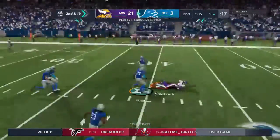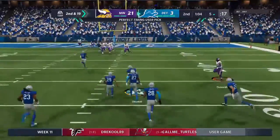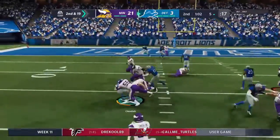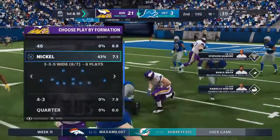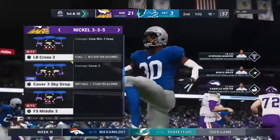He'll let it go deep for Beckham. Oh, he's got some breathing room. And they will finally stop him, but a great return. Gets that football all the way down to the 16-yard line.